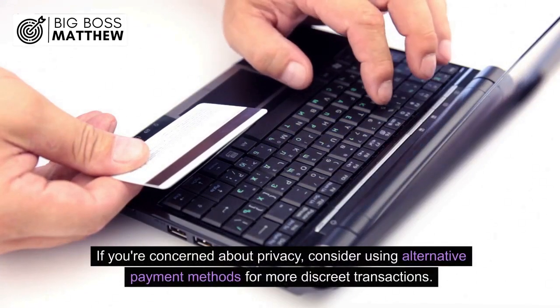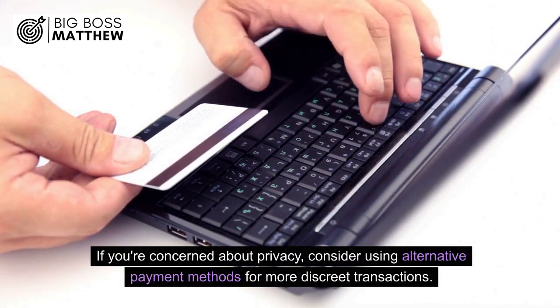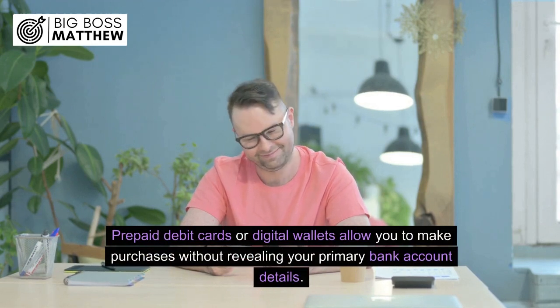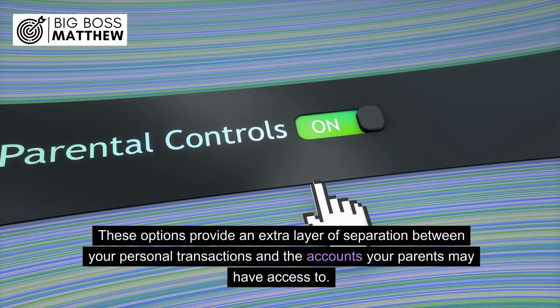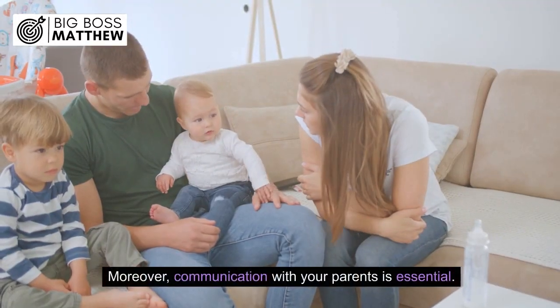If you're concerned about privacy, consider using alternative payment methods for more discreet transactions. Prepaid debit cards or digital wallets allow you to make purchases without revealing your primary bank account details. These options provide an extra layer of separation between your personal transactions and the accounts your parents may have access to. Moreover, communication with your parents is essential.